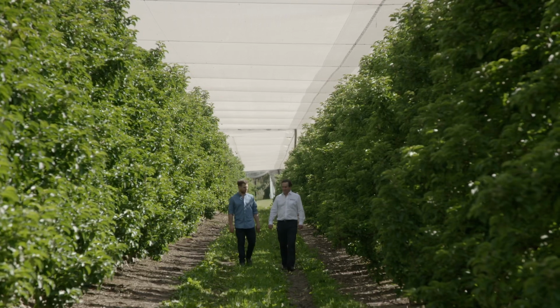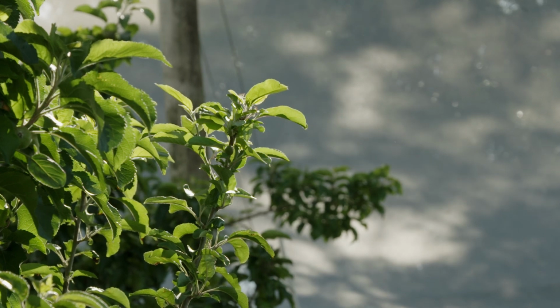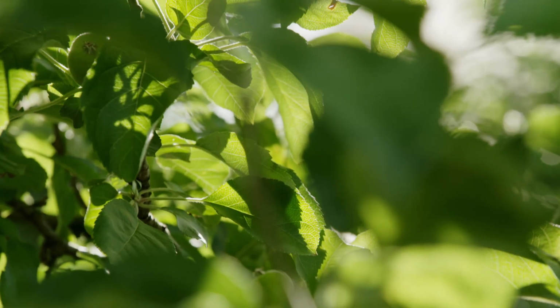Now, Ray, with an apple, how long from the flower and the bud till you get to pick it and we get to eat it? Well, these were flowered approximately the 10th to the 16th of October, and they will be picked in early May, so you're looking at about 6 to 7 months. So it takes a little bit of time, but that's well worth it because you get those beautiful, sweet, crispy apples. That's right. The longer they stay on the tree, the better they seem to be.